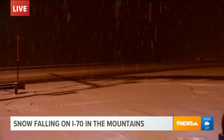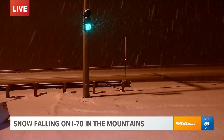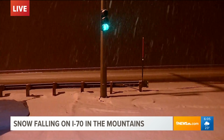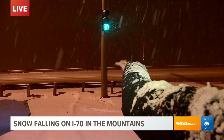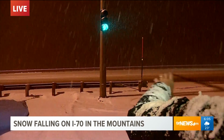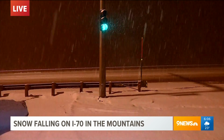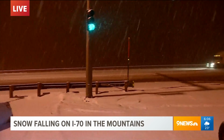Probably about a half an inch has come down. Good news, not a lot of traffic yet this early in the morning, and CDOT plow trucks have been out, but it is starting to stick to I-70, especially up here along the higher elevations, especially along the sides of the roads. Traffic definitely going to want to start slowing down if you're heading in or out on your commute in the mountains right now, as this snow starts to pick up and starts to pick up on the roads.